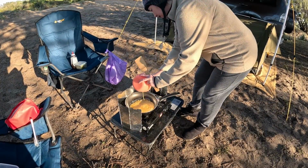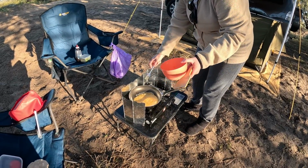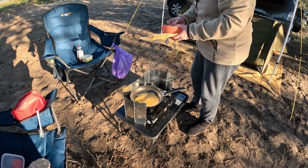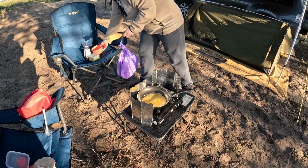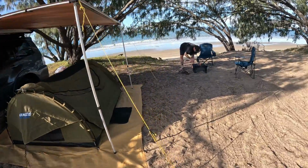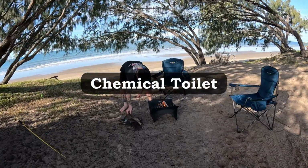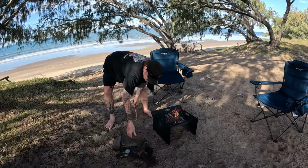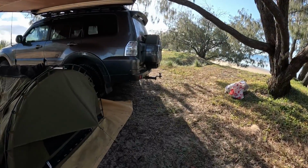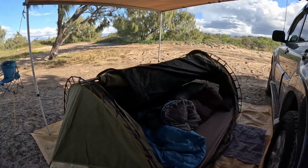Now, this is off-grid camping, and you must bring everything you need with you. This includes food, drinking water, even water for the showers, washing plates, cutlery, or cooking equipment. The most important thing is that you need your own portable toilet. This is a national park campground and there are no facilities nearby, except for maybe Woodgate or Bundaberg, which is more than half an hour away.